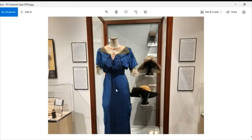But it is a silk dress. And you can see that things had really changed. It still has a pretty tight waist, but much looser fitting up above. And so you can see quite a transition happening there.